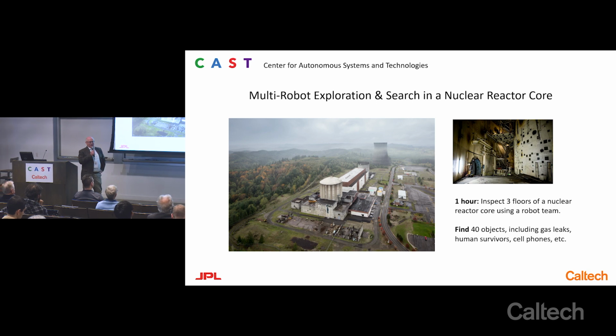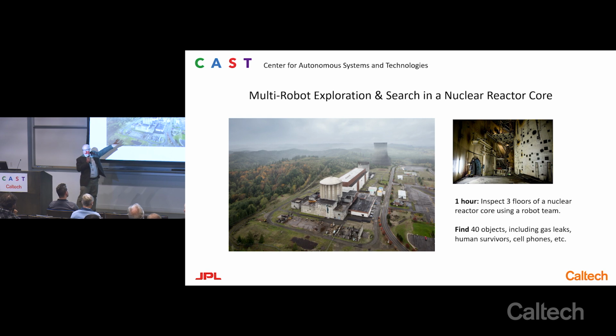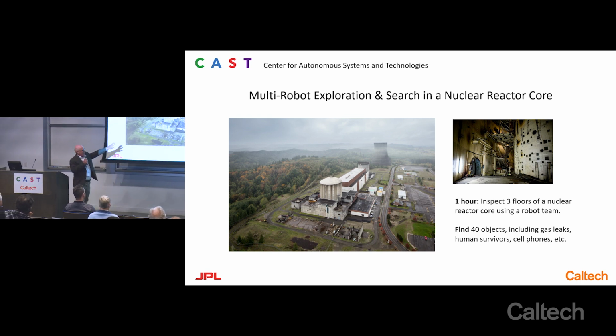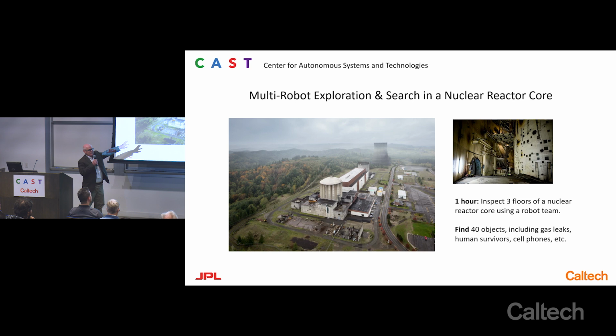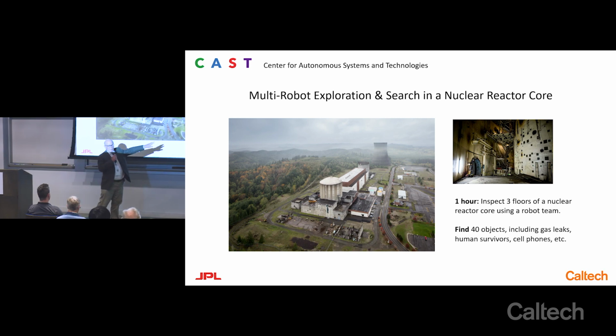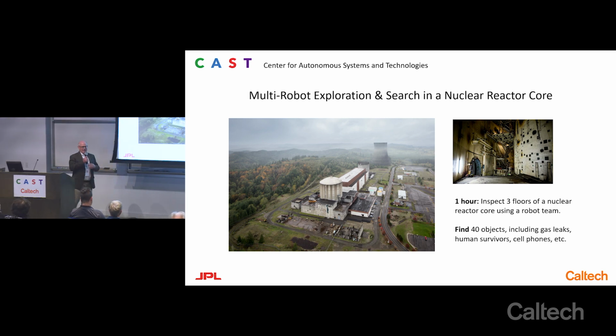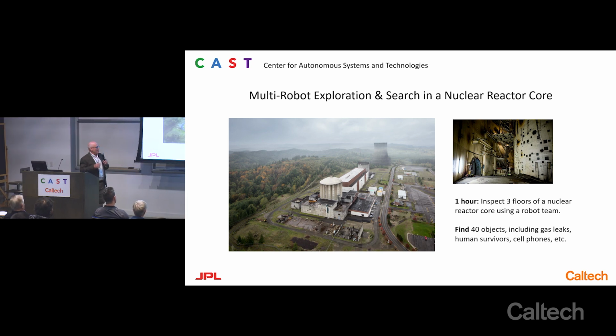So one of the crazy trials we had was to actually go up to Washington State. This is an abandoned nuclear reactor, and they gave us the task of actually, in 1 hour, inspecting all of the nuclear reactor core. There were 3 floors, although we didn't know that ahead of time. There was all kinds of debris inside here left over from movie shoots that used this thing. Plus DARPA put 40 different objects, including things like gas leaks and human survivor dummies and cell phones that we actually had to go find. Some of them they put way up high, and that was very difficult to kind of reach.